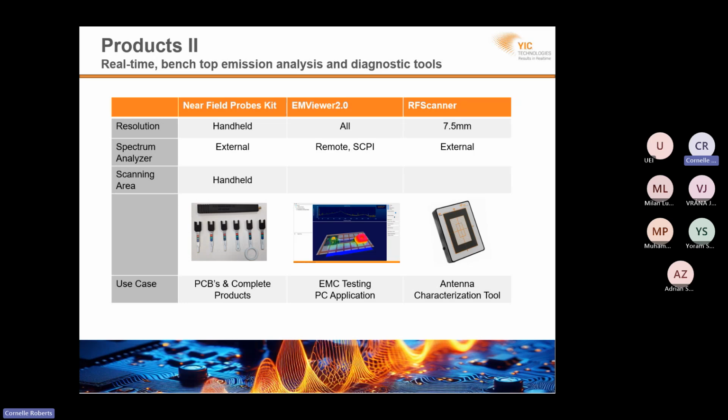The RF scanner is the antenna tester that I mentioned. As you can see, it's very similar to the EM scanner look and feel, but the use case is completely different. This is to test and characterize antennas, and it will show you exactly how the antenna behaves in the far field. This is just a quick overview of the products.